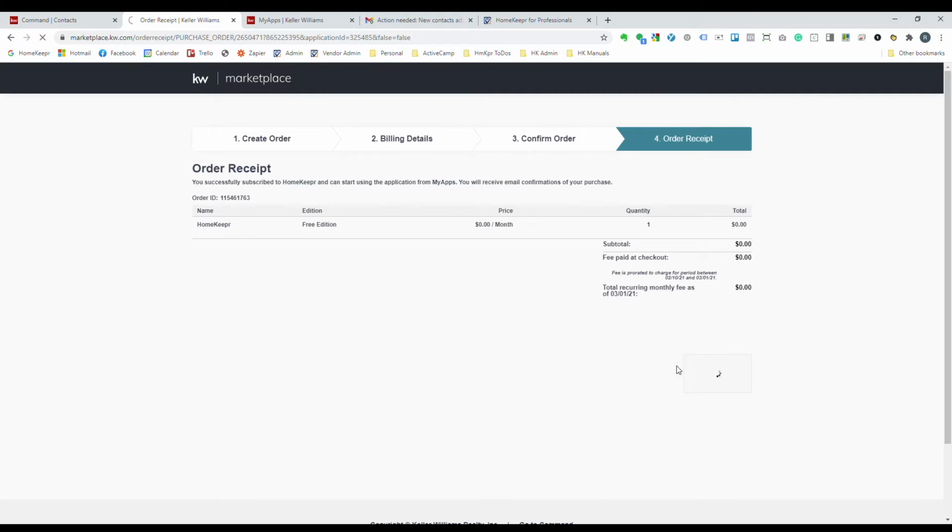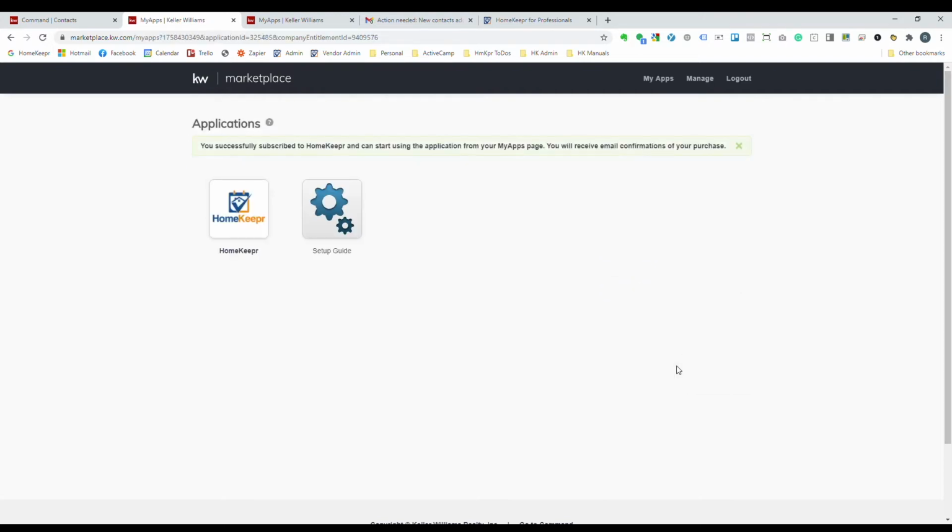For those of you who are new to the marketplace, any apps that you purchase from within the KW Marketplace are going to appear in your My Apps section. You can also find it at the top here, My Apps. This will now be your entryway into HomeKeepr going forward. You don't need to create a new login and password at HomeKeepr. You'll be able to get into HomeKeepr at any time by coming back to KW Marketplace, going into My Apps, and clicking on the HomeKeepr logo right here.